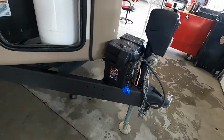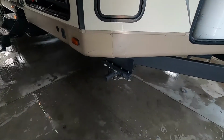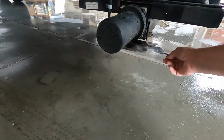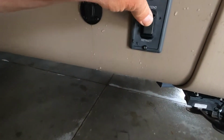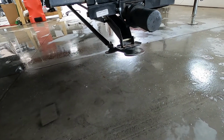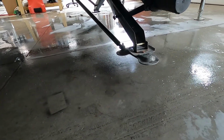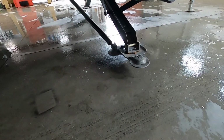Once you've got the unit level, next thing we're going to do is stabilize it. The unit comes with power stabilizing jacks. They'll switch on the side. I recommend that you keep an eye on your feet when they come down. Over here, we're just going to hit extend. When they come down, I'm going to recommend stabilizing jack pads. Jack pads are going to protect the feet of your stabilizing jacks from dirt, debris, and hot blacktop. Get a 4-pack of them. Put them down.